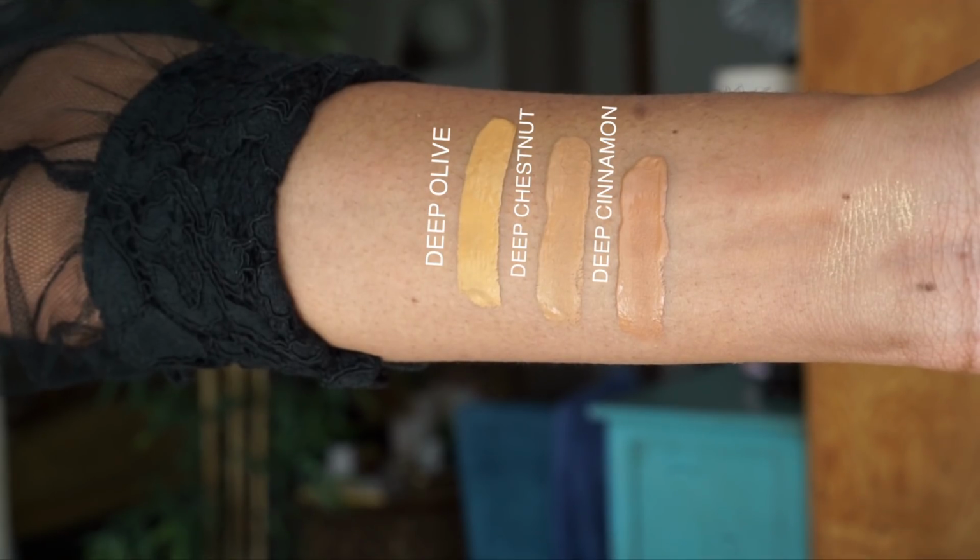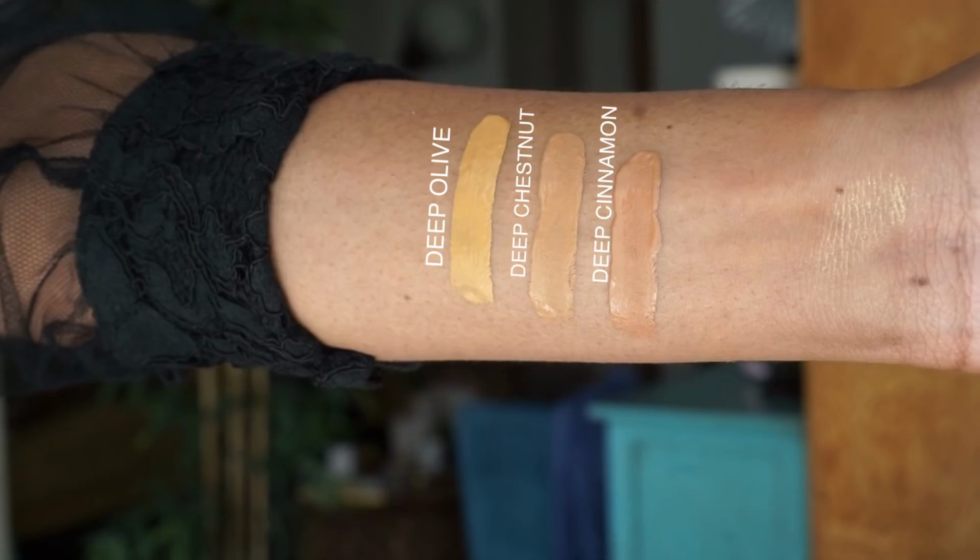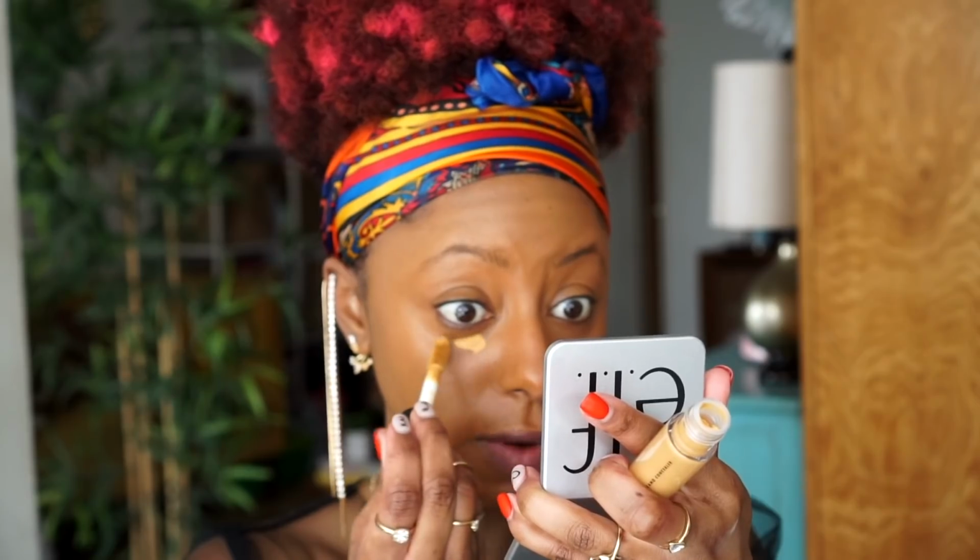I'm going to go in with the shade Deep Olive, and it's described as a warm undertone. I feel like this will be a good highlighter for me. I do love this thick applicator, especially when I'm applying concealer. I don't know if I mentioned that these concealers are $5.